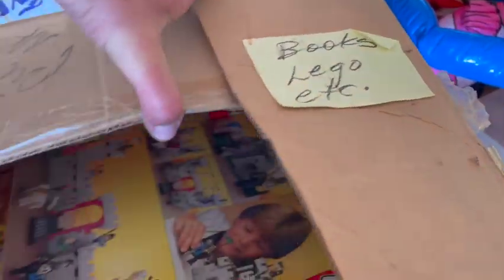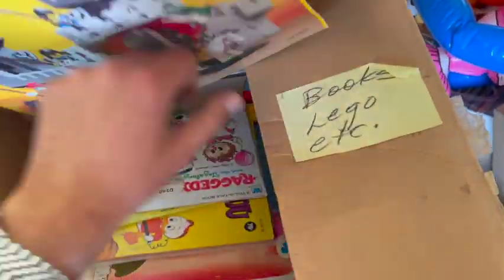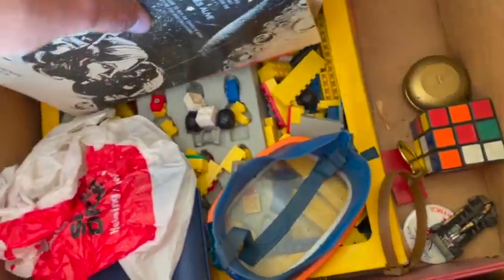Let's see, this one says books, Lego, etc. Well, this is a good start already. That's part of the box lid for one of the very first Lego castles. And little kid books in here. Oh, look. This is a real Riders Hot Wheel, has rubber tires on it. It's worth maybe about 10 bucks or so. But look, woohoo! There is an original Lego castle in the original box. That's a really good collector's piece. And a bunch of little Lego figures in this bag here too.